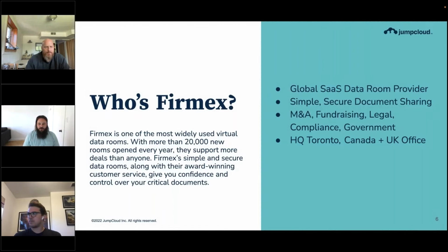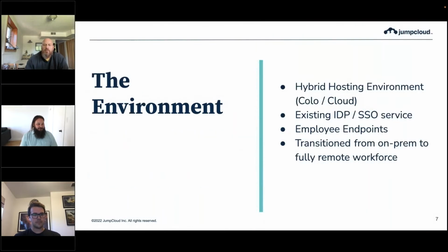So we have people that come to us when their use case is: I have a whole bunch of highly confidential materials that I need to share with either a single third party or multiple third parties. I want to make sure that I can control when they have access, where they have access, revoke that access if I need to, and then have reporting and logging around who's accessed what, where, and when. Mm-hmm.